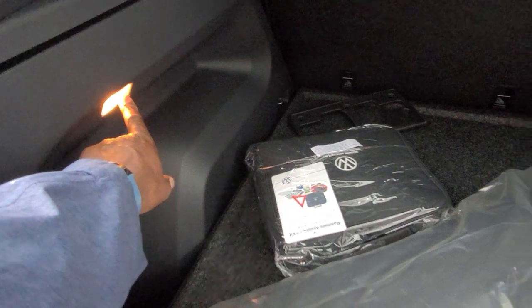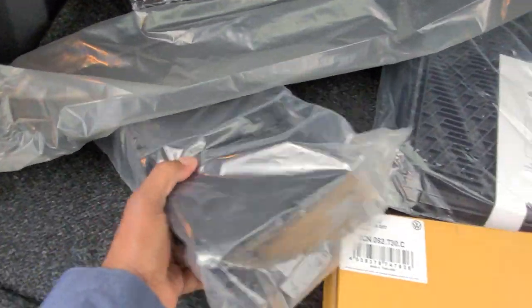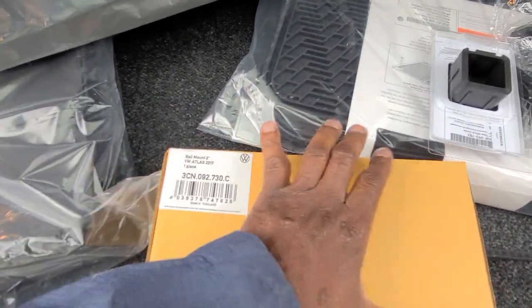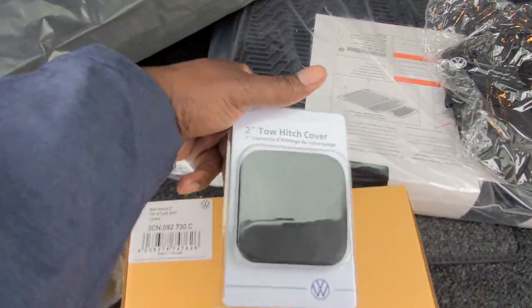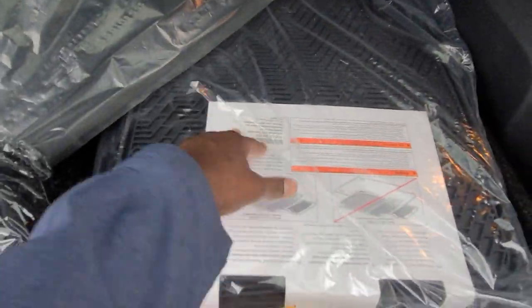Also, hidden trunk light over here on the side, or I should say recessed trunk light. You also have a bag hook here and a bag hook here. Privacy cover comes with this one here. Cargo blocks here. Here's the trailer hitch extras. Also, here's a tow hitch cover, tow hitch accessory bag, and your rubber mats there.